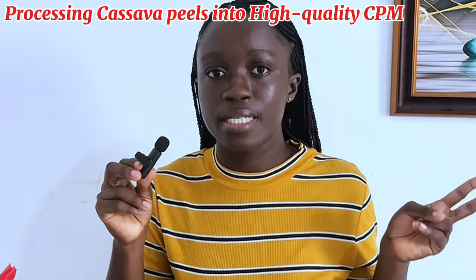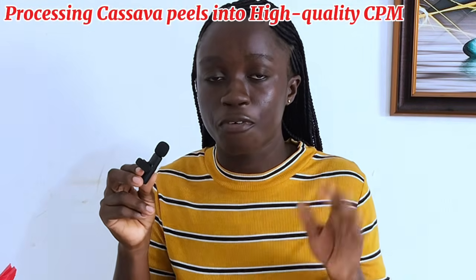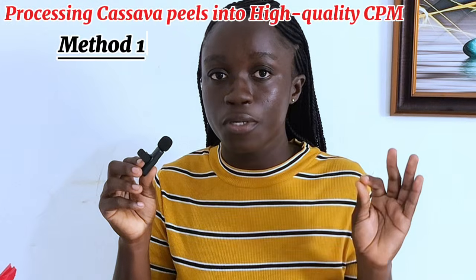Now, there are two processing methods that can be used. So you can use any one that you prefer. So for the first method, this is what you are going to do.